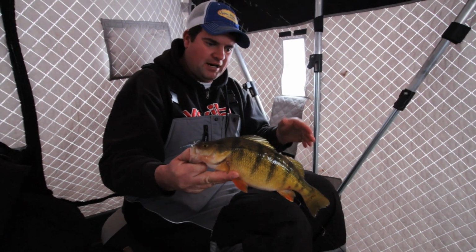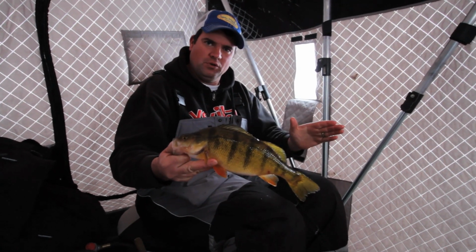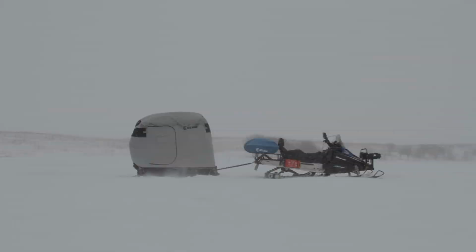These fish are glued to the bottom. They won't chase anything. They won't accelerate towards you, and they're skittish. You move the lure and they swim away. That's a minnow bite, and there's a lot of different ways you can fish these minnows, but that's the most effective thing there is when these massive fronts roll through and the fishing gets super tough.